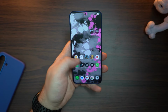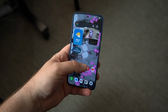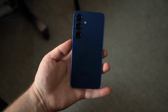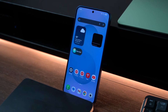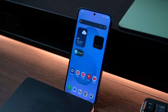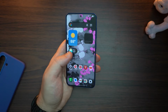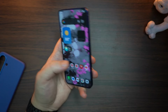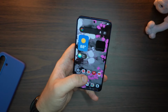It has not hiccuped once so far, and honestly, using this phone, I kind of want to use this phone after my review period with other devices. I think I might just come back to this because of its compact form factor and using One UI. But again, we'll see what goes on. Since I'm switching phones so often, I'm all over the place. From the Samsung Folds to the S25 to the Google Pixels to OnePlus devices and all that stuff.